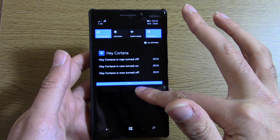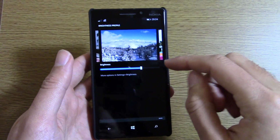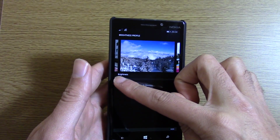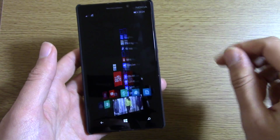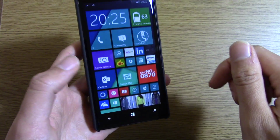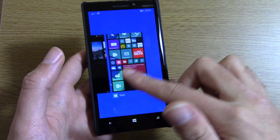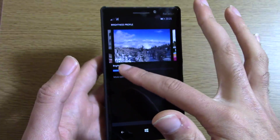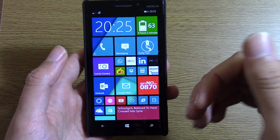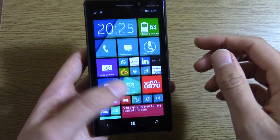So as you can see, I've got it on automatic here, so it's defaulting to the automatic profile, and based upon how I slide it, I can have it on quite low, which as you can see is still very visible. This is quite a bright screen, so you're not going to have many issues viewing the content, but you can have it on, I'd say, about there realistically, just to get the best viewability as well as battery life.